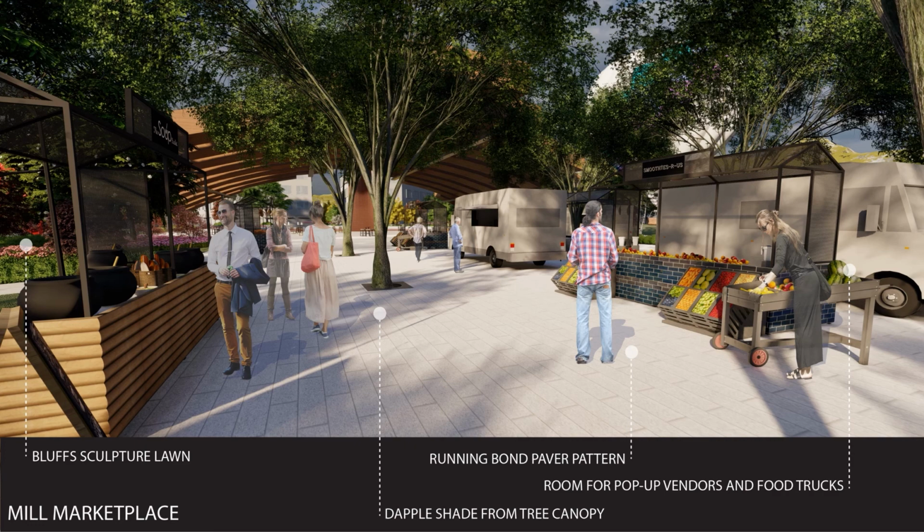It's again large enough for food trucks to come in and park and then serve the users on the site. And then also by incorporating elms and having the large cathedral branching will open up the space but then provide shade, so then in the heat of the summer the space is still enjoyable for all users.